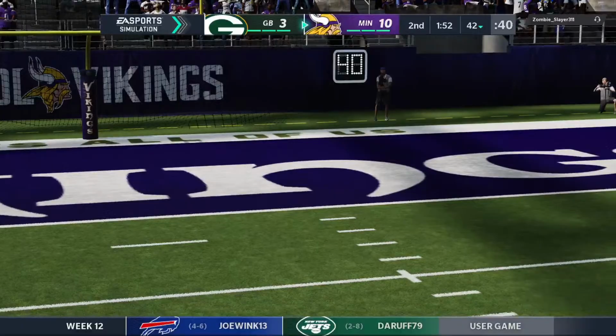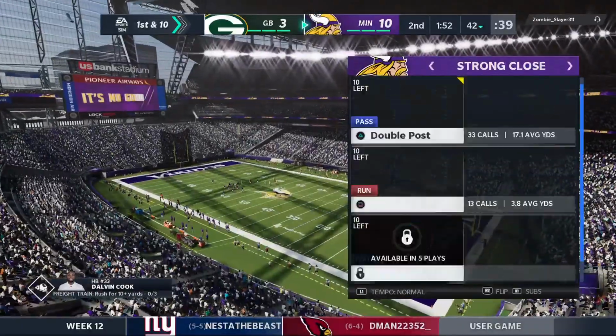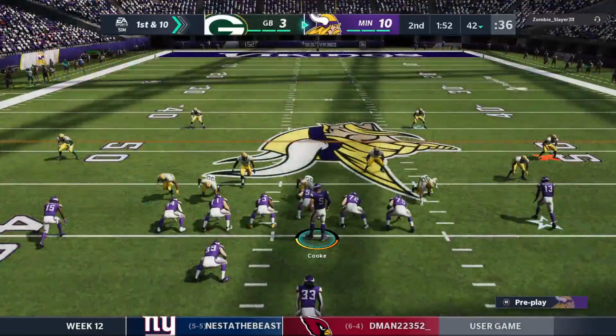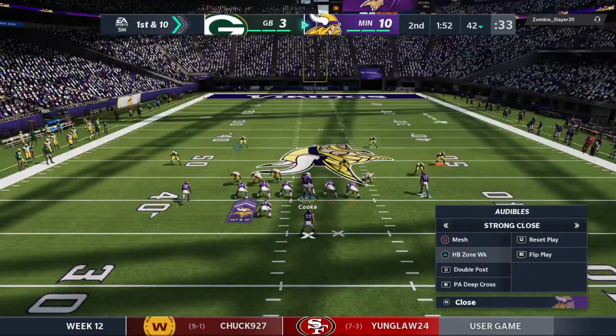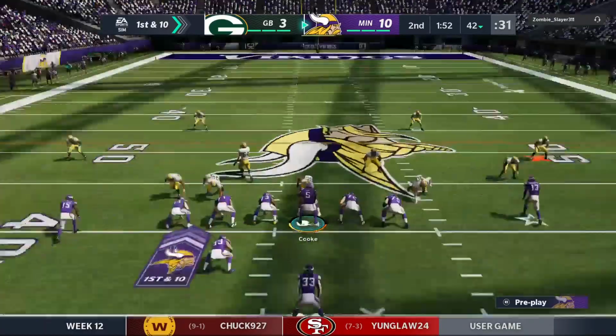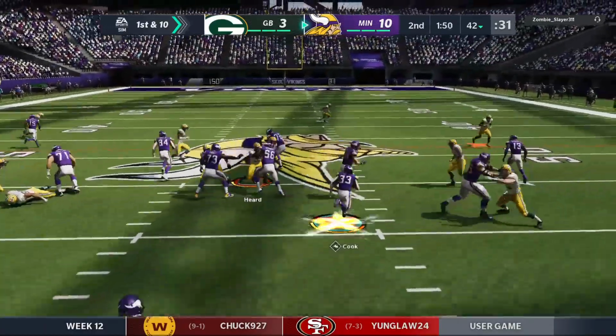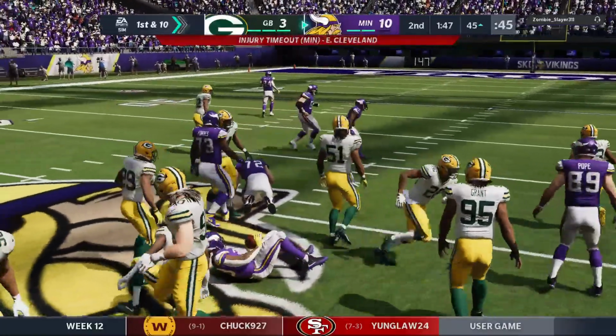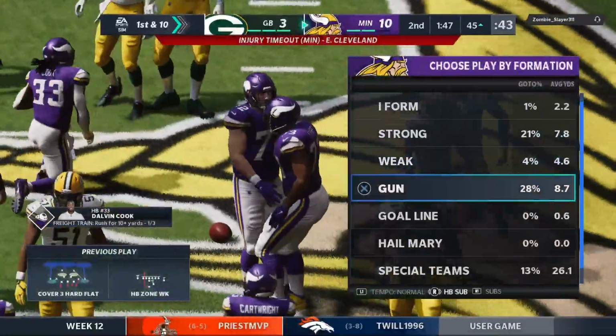And no, it doesn't get there. Hits the crossbar, bounces back out. He had it online, but it comes up about a rotation short. Good starting field position for the Vikings as they have it 1st and 10 at their own 42. And he'll be corralled out across midfield down to the 45.